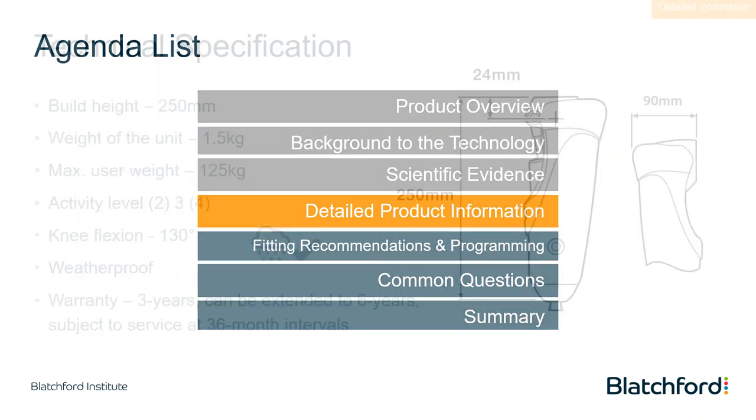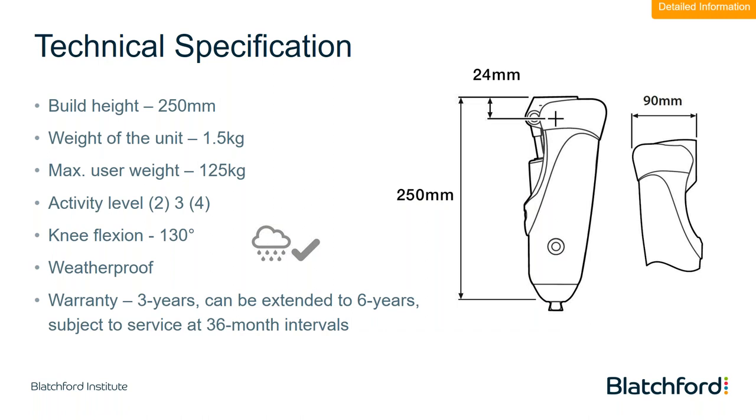Moving on to the product information, the sort of nuts and bolts, technical details. The limb's 250 millimeters tall, it weighs 1.5 kilograms with a maximum user weight of 125 kilograms. The knee flexion is 130 degrees. The unit is weatherproof. We've had people wearing the limb in monsoons, etc., and carrying on. And it comes with a 3-year warranty, which can be extended up to 6 years of warranty as an option. This is subject to service at 36-month intervals, so we can keep an eye on it.